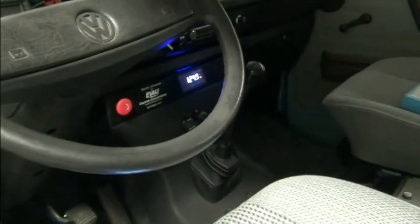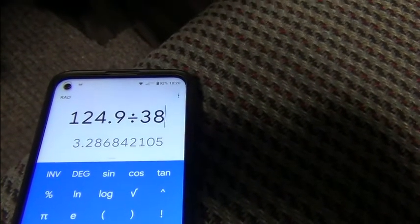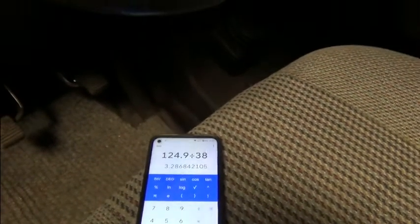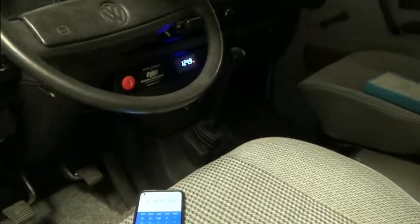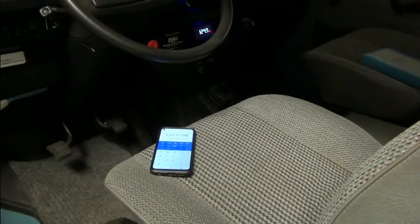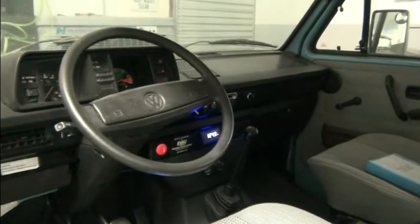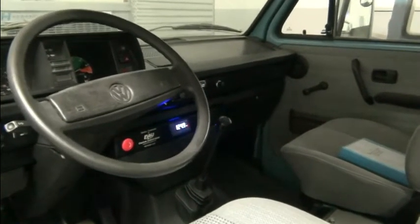This conversion has 38 cells, so I did the math, and we took 124.9 divided by 38. That shows we have 3.2868 volts per cell. And so if they're all reading the same, which we will check, that would be right where we would expect. That's the nominal voltage for this chemistry. These are lithium iron phosphate cells. And so that's a good sign. Always nice to know that our pack is where it should be. And so let's see what happens when we turn on the ignition.